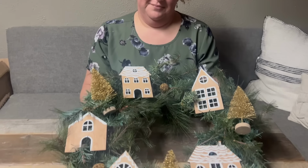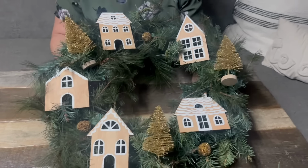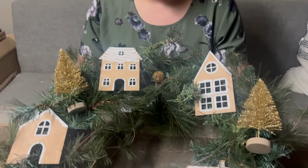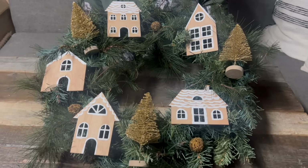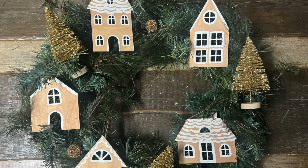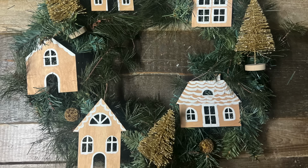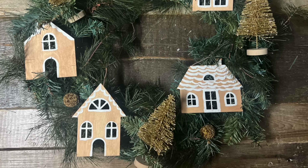Look how stunning this turned out, you guys. Oh, Jenny, I love it. I do too. Real cozy, warm. It's got a good holiday feel to it. Very nice. Can I tell you, this wreath has been in my shop for a while, and it was just so plain, really nothing to it. By adding these houses and bristle trees, I think this will make it a good seller.